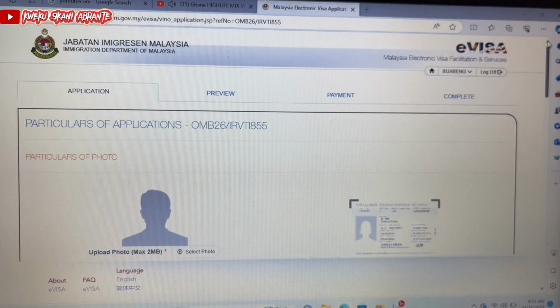I'll try to cover it a bit, yeah, so that nobody gets advantage of it. So when I'm done, these are the instructions on how to do it. Now I come to fill my personal details. So that's my full name there and my date of birth.